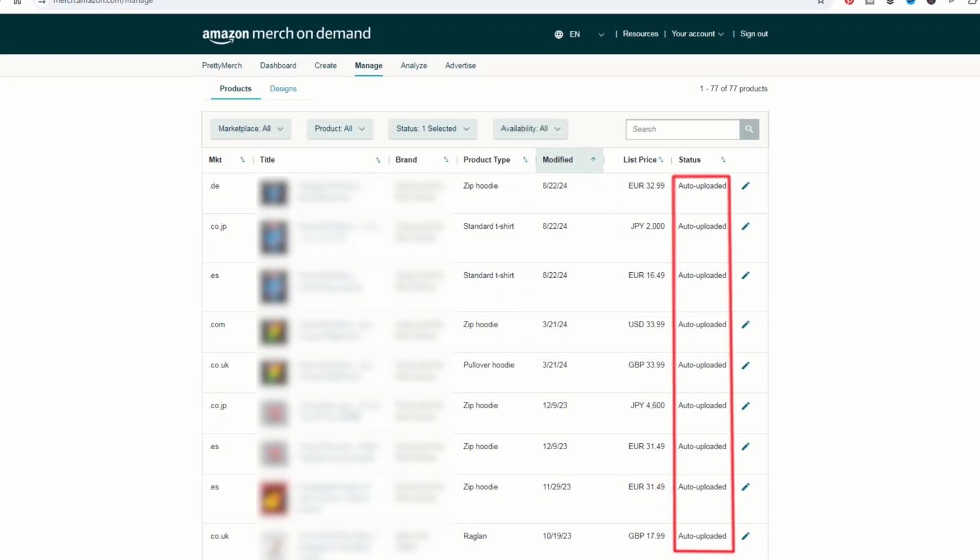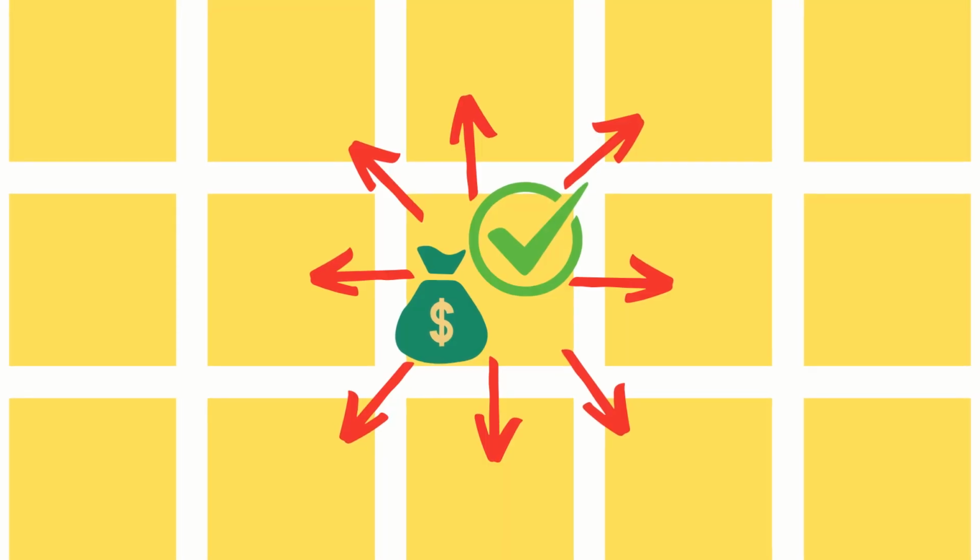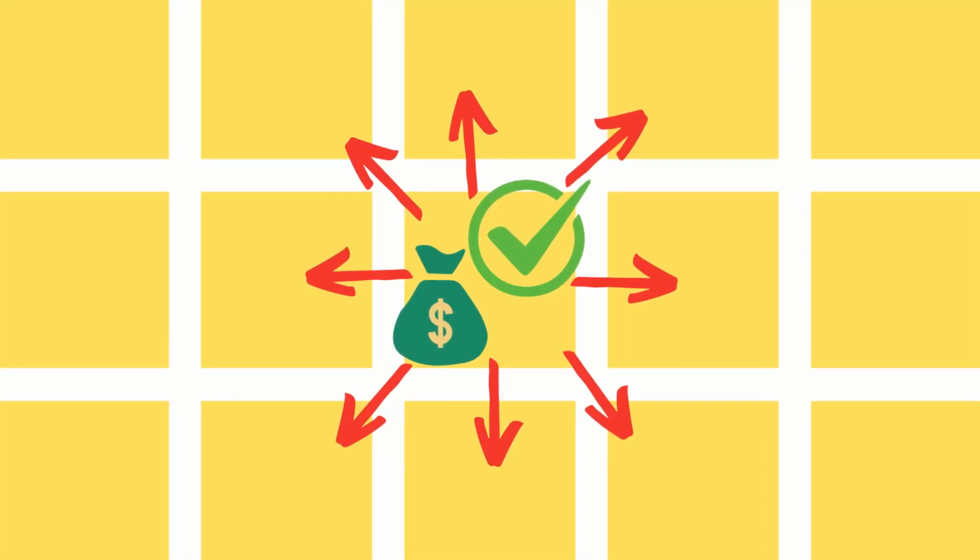Amazon also sometimes automatically uploads additional products for you. So if the publishing limit is tight, it's often better to add more designs rather than adding more products yourself. Unless you have one bestseller, in which case you might want to maximize the products on that design. You can move on to the next tier once you've made enough sales.